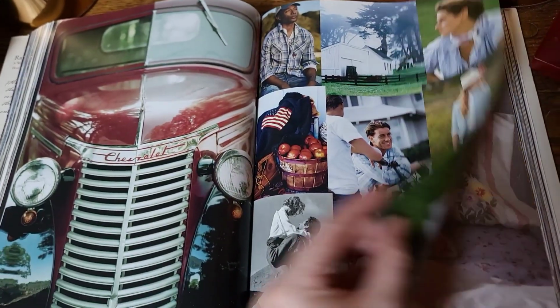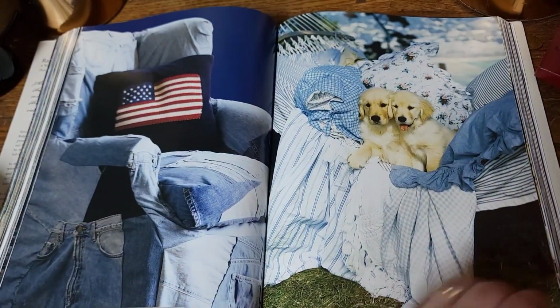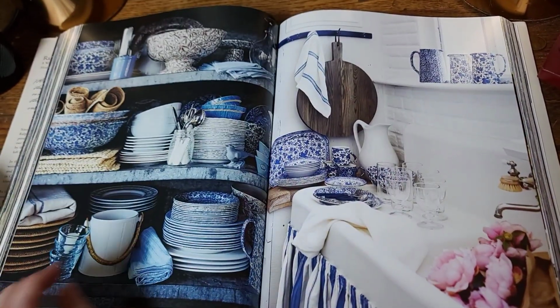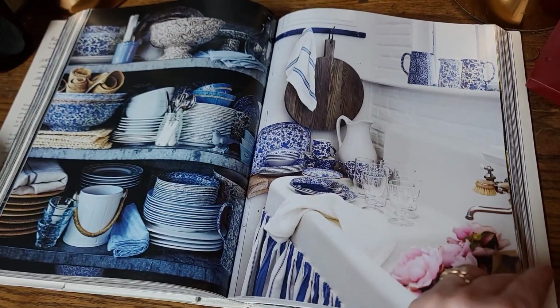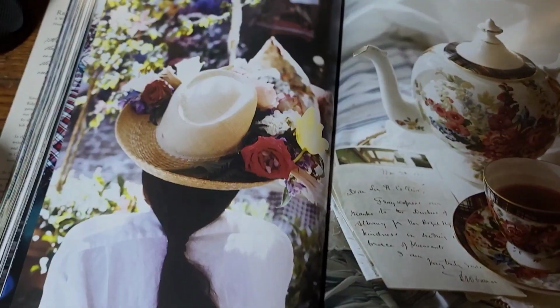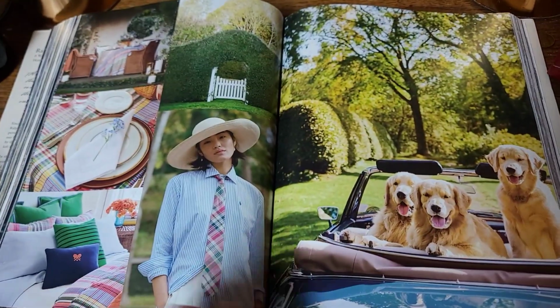Here we go. Country Americana. Love this. This is like up my sister's alley. So cute. Love this. I love this sink. I want a sink with the faucet on the back so bad. Look at the flowers on the hat. Love the chair. Oh, so cute.